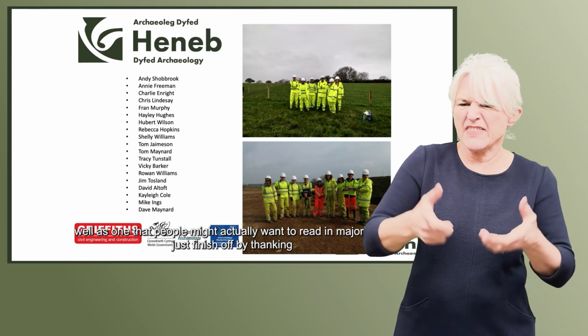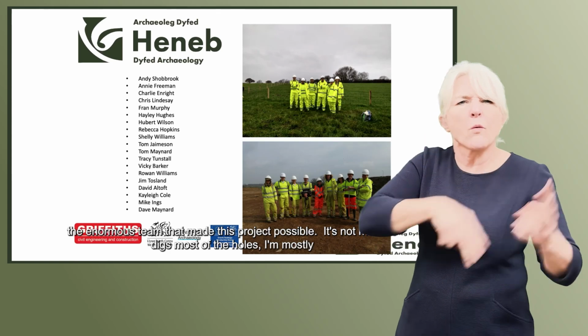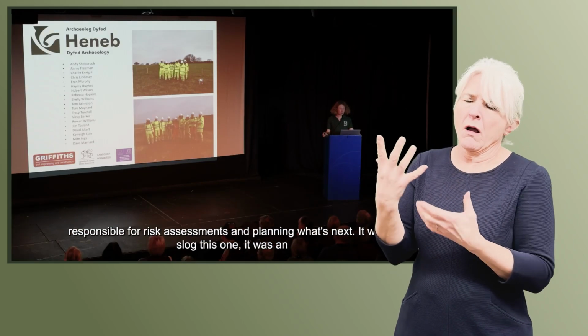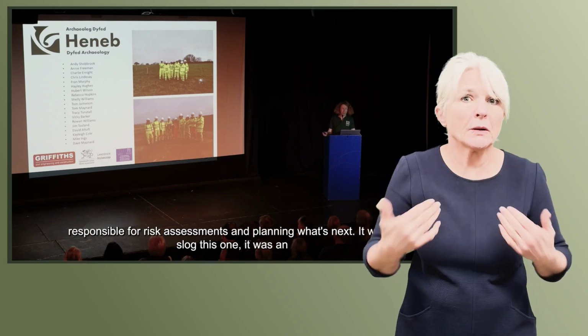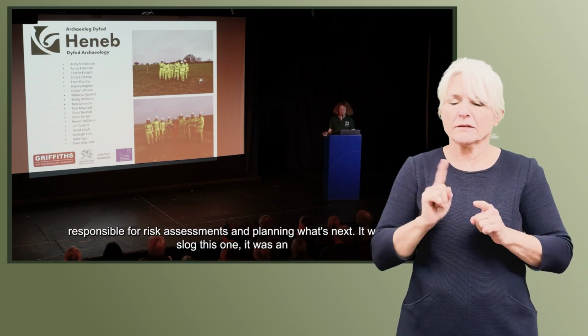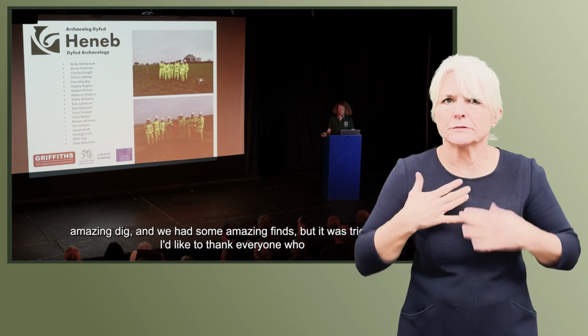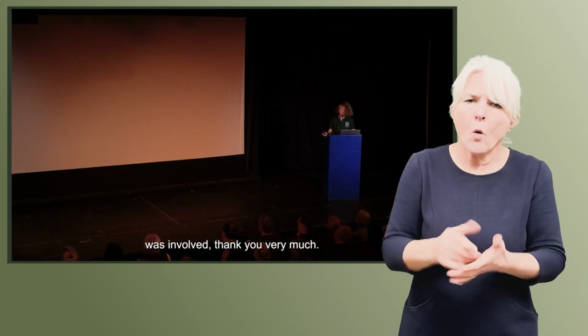I'll just finish off by thanking the enormous team that made this project possible. It's not me who digs most of the holes. I'm mostly responsible for risk assessments and planning what's next. It was a slog, this one. It was an amazing dig, and we had some amazing finds, but it was tricky. So I'd like to thank everyone who was involved. Thank you very much.